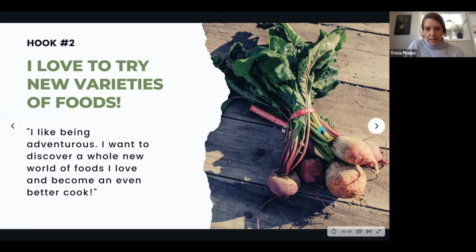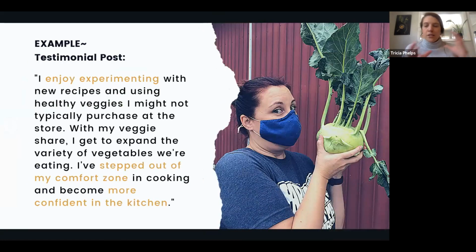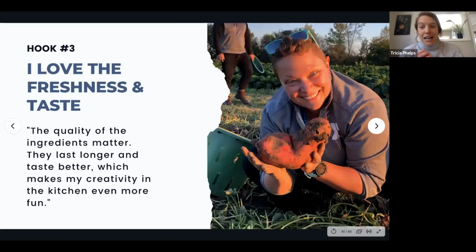And this next slide is how we transition that survey data into a specific message. A great example of that is a testimonial post. "I enjoy experimenting with new recipes and using healthy veggies I might not typically purchase at the store. With my veggie share, I get to expand the variety of vegetables we're eating. I've stepped outside of my comfort zone in cooking, and I've become more confident in the kitchen." So those words, that confidence, and for example, this beautiful kohlrabi, those are the things that are going to sell that CSA share. And if it doesn't, I don't know what will.